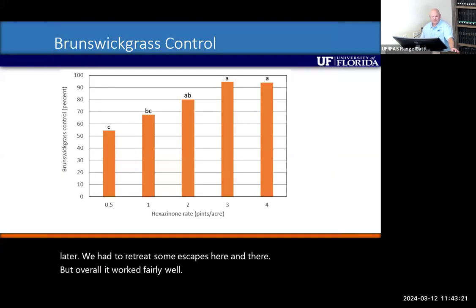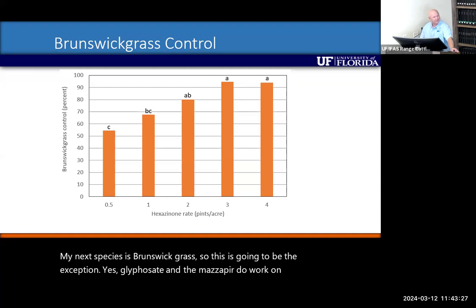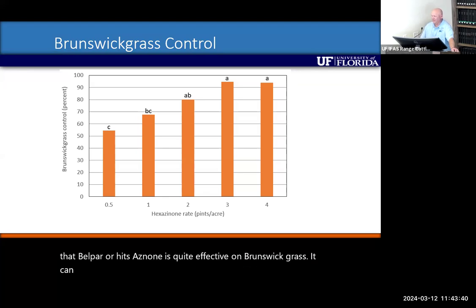My next species is Brunswick grass. So this is going to be the exception. Yes, glyphosate and imazapyr do work on this, but in pastures, especially Bahia grass seed production fields, we did find that Velpar, or hexazinone, is quite effective on Brunswick grass. It can take 2 to 3 years of applications to manage it.